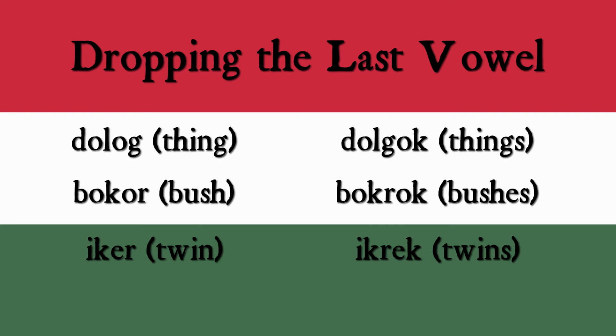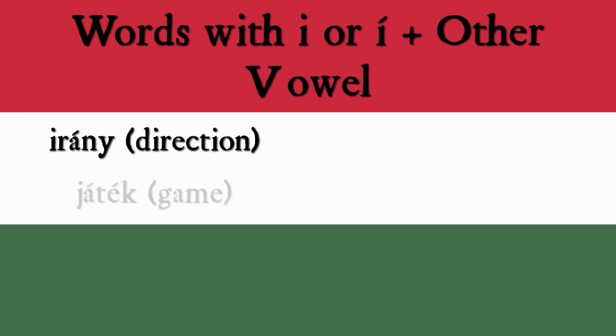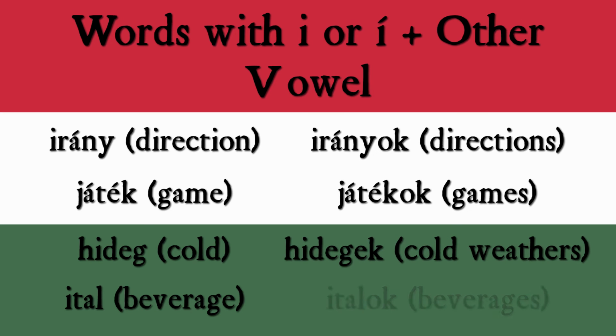And finally, the last case we're going to cover, anything with an E in it. For words that have an E and a back vowel, the back vowel dominates. For words with an E and a front vowel, the front vowel dominates. And for words with a front and a back vowel, the back vowel will dominate. Therefore, words in these three categories are irány, játék, hideg, and ital. The way to pluralize these is irányok, játékok, hidegek, and italok.